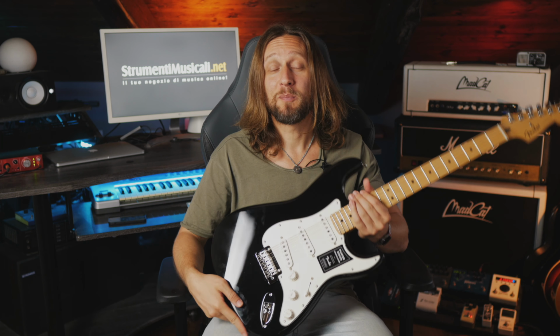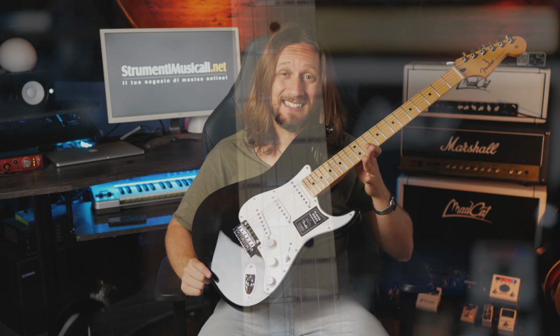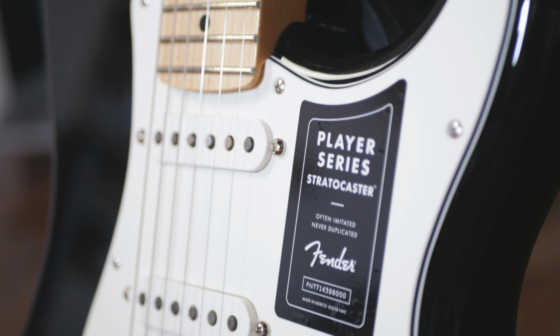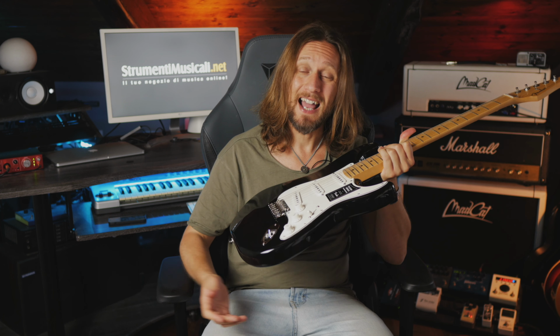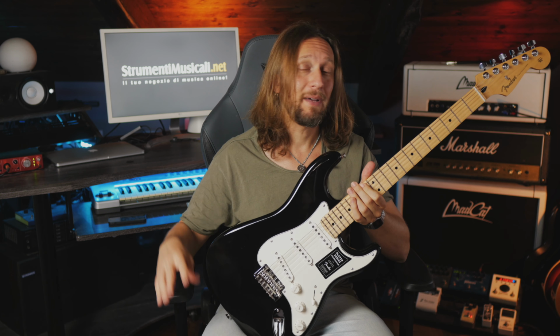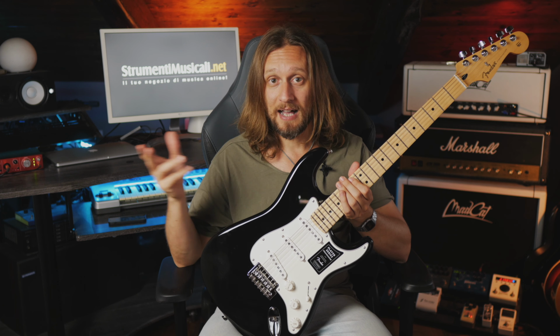So let's start with probably the most iconic guitar of all time, and I'm talking about the Fender Stratocaster. This one is a Fender Player series with alder body, maple neck and maple fretboard, 3 player Alnico 5 pickups. Of course, we have a 5-way selector switch and volume and 2 tone controls that make this guitar one of the most versatile instruments that are out there.